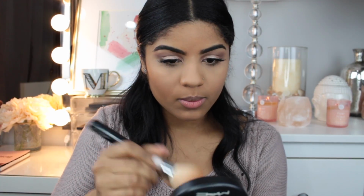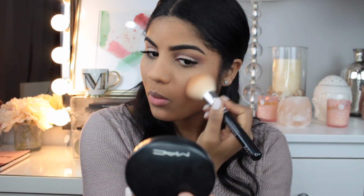So I'm going to take that with a Zoeva 101 Luxe Face Definer brush and I'm going to put it around my cheeks, a little bit around my temples, and under my chin.